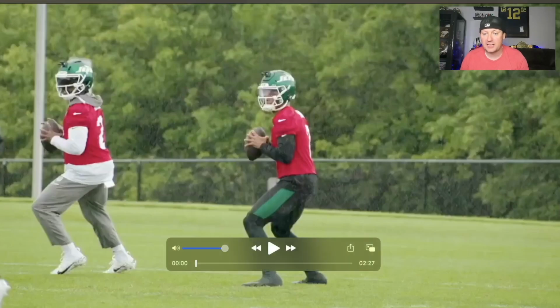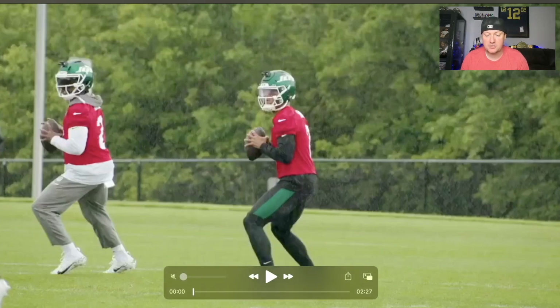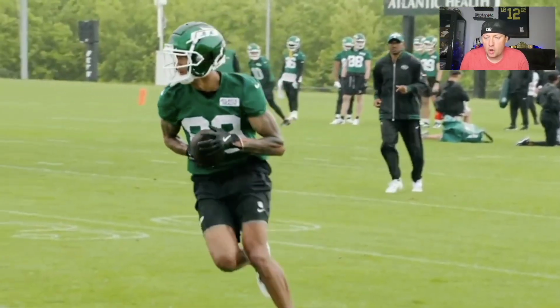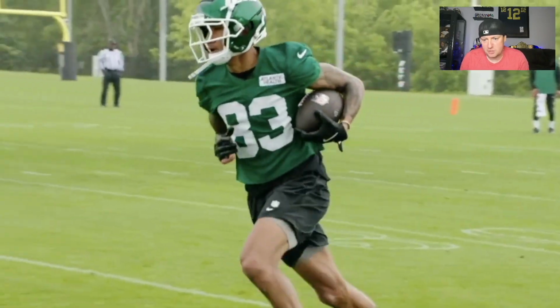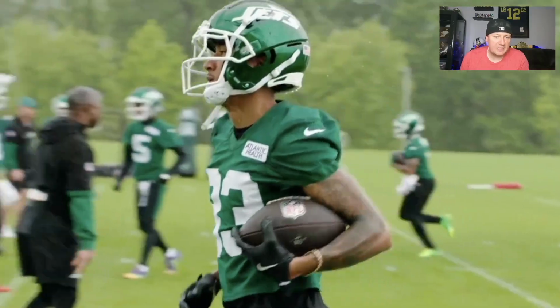We're starting off looking at Justin Fields. 2.5 minutes of clips, which is very good for OTAs right now, considering a lot of beat writers have been quiet with clips. But here we go. This is from today. And the gloves are off. Gloves are on him, though.